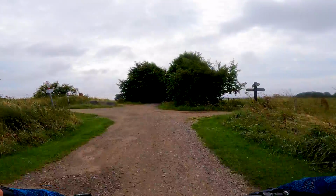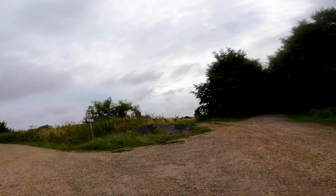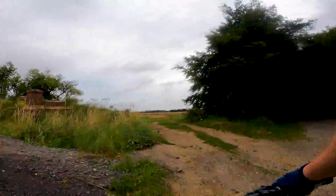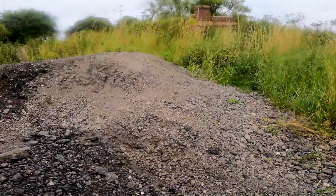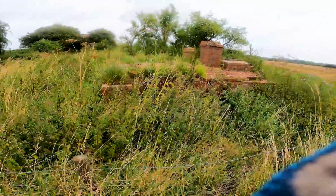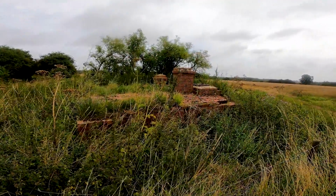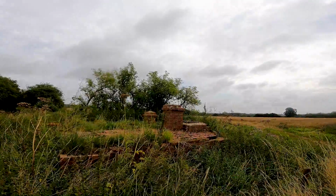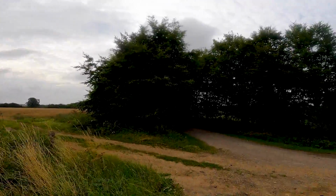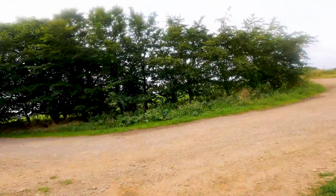Yeah, that's the first climb out the way. Just going to follow the Ridgeway around to the left. Always wondered what this thing is. Some sort of structure for burning something, a bit like chimneys. I don't know. Not sure what it is. If you know what it is, let me know in the comments below.